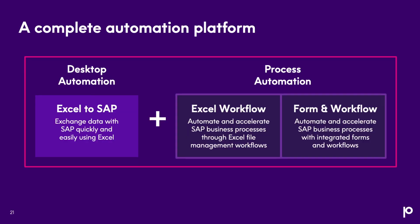Now, the other aspect of a complete automation platform is process automation. And in our world, process automation comes in two flavors. One is Excel workflow, and the other is Foreman workflow. So Excel workflow is the ability to take those desktop automation files, the ones that are Excel files that are enabled for desktop automation, and manage them through a complex workflow. And a good example of this is something like journal entries.